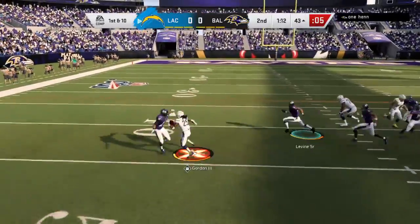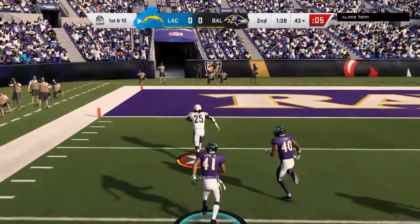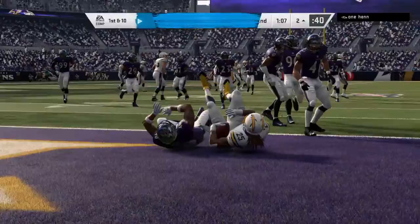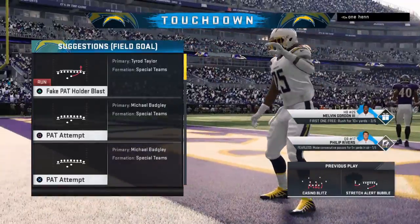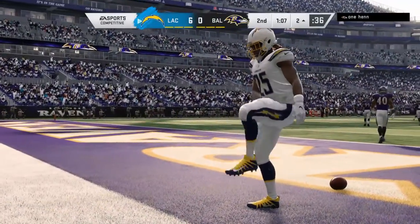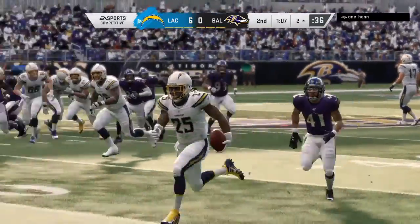On first down, Gordon. He's got a first down and more inside the 30. And all the way in for a Charger touchdown. Melvin Gordon, 43 yards, as his guys are first onto the scoreboard here this afternoon.